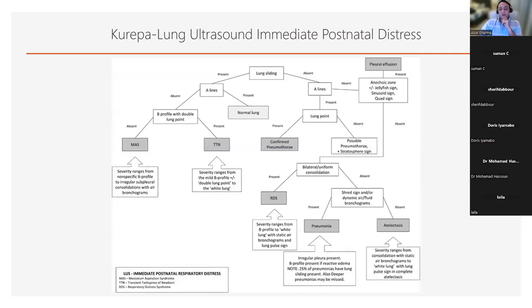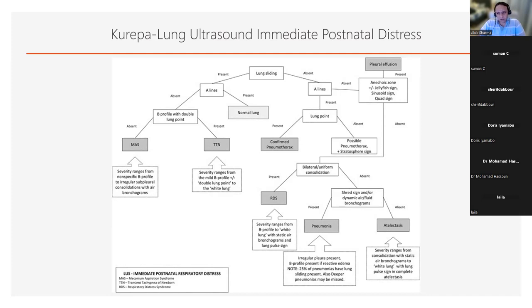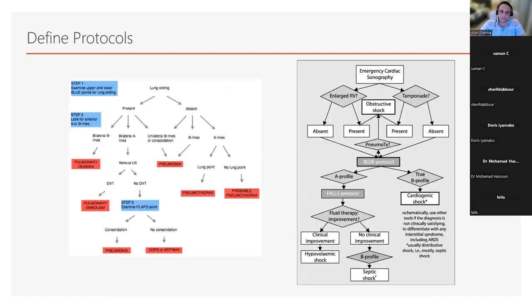In terms of a diagnostic algorithm, this is just an algorithm that's been produced by Dr. Kuripa, which basically gives you an approach to making all the common diagnoses that we've identified over here. And the lung ultrasound guidelines that I basically wrote in Southampton, we were not going to use lung ultrasound scores to diagnose RDS. I think the consensus from our perspective was that would be a step too far in terms of our current practice. But in terms of being able to make common diagnoses, we've defined that into our guideline. And we've basically agreed certain standard terminologies based on this algorithm to be able to make lung ultrasound diagnoses.